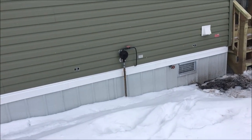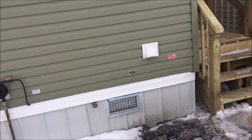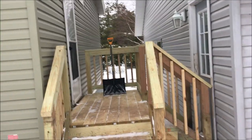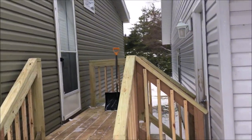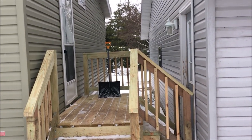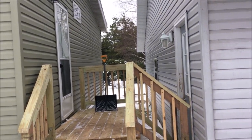Got a propane line coming in. I put it on our water spigot there. Dryer vent, and then the other side of the deck here. Then we got that back of the house, or side of the house rather. We plan on eventually putting in a breezeway here. That way it will connect the house and the garage. But for now, this is what it is.